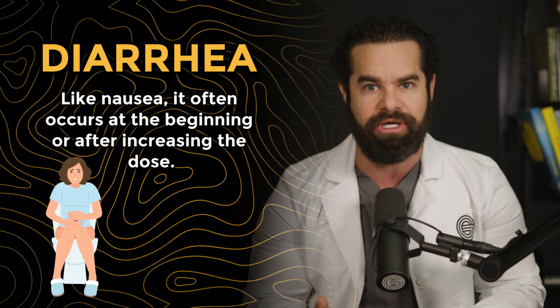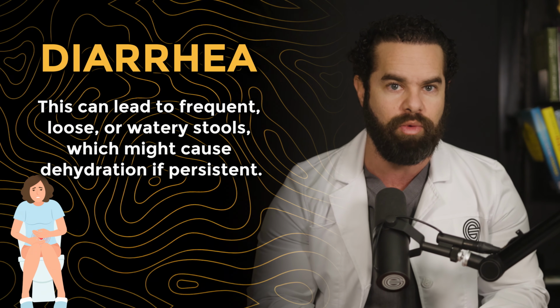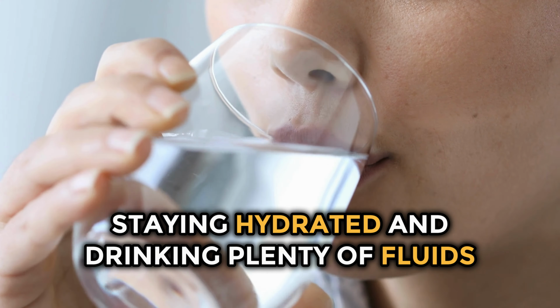Number 2, diarrhea, is another common issue, affecting up to 23% of Zepbound and 17% of Mounjaro users. Like nausea, it often occurs at the beginning or after increasing a dose, and it can lead to frequent loose or watery stools. You can combat it by staying hydrated and drinking plenty of fluids. You want to avoid greasy or spicy foods, and limit caffeine and alcohol intake as well. Fiber is also very important while you are taking any type of GLP-1 or GIP receptor agonist medications.